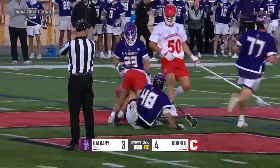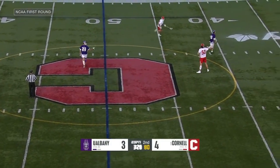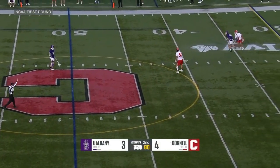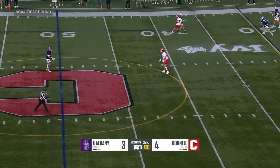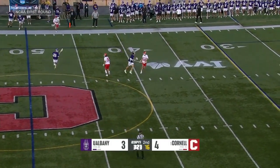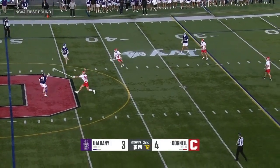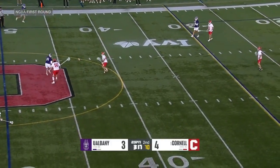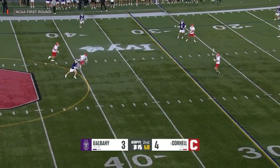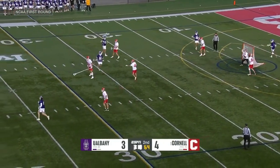Jackson Palem, the sophomore midfielder for the Great Danes. If the last name sounds familiar for PLL fans, he is the son of lead official Matt Palem. Matt Palem, an absolute legend in the game of lacrosse. He's arguably a bigger celebrity in the game than some players, Jay. Than you, certainly. Set myself up there.